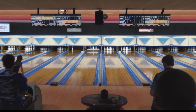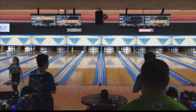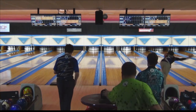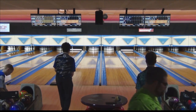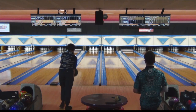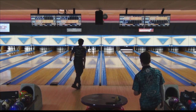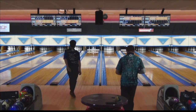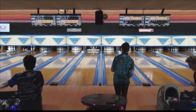Now Lita Sherman looking to pick up a spare. She leaves a 7-pin, not able to convert. So that's okay. They'll be at 137 with their handicap, so they still have the lead. Nice shot on the scratch side for Jordan Shell, lane 16 to strike. Keep that match very close, the 2-3 scratch match.